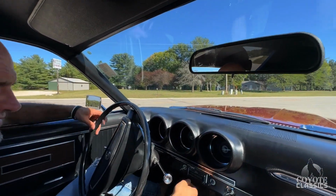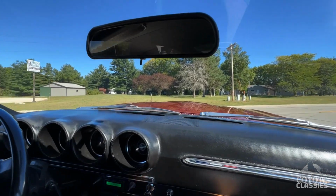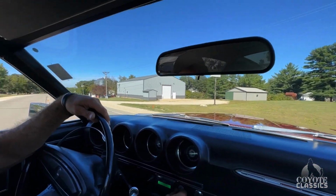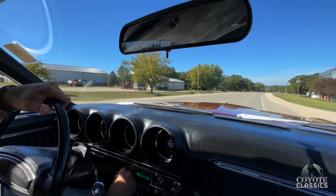Really, it is. I don't know if the radio works too. The only thing I noticed coming home, you had to hit the speaker a little bit once in a while. It still has the old speaker in the dash. Yeah, it does. Here's what I noticed going home.